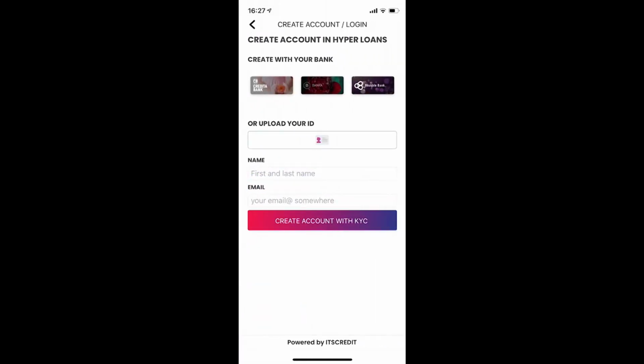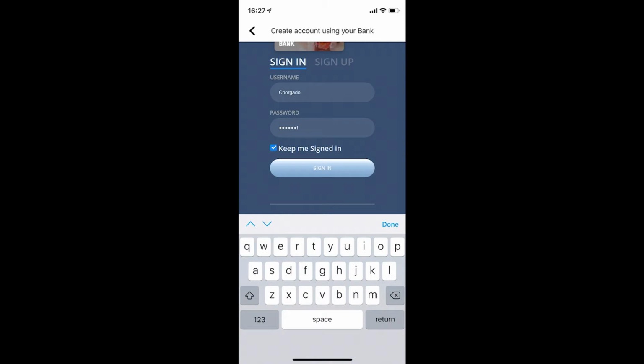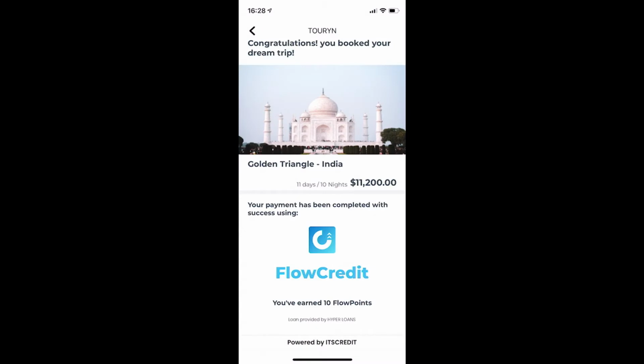And here it is. Now, to apply for this loan, I have to make a new account in Hyperloans. I can do it in two ways, either using my bank credentials thanks to the wonders of PSD2 and open banking, or I can upload my documents and, using KYC that Hyperloans implements, do the same verification. I'm going for my bank. So I put in my credentials, and I'm signing in. Thanks to PSD2, I have to allow my bank to share some of my information with Hyperloans. In order for Hyperloans to get me the best credit score, I'm going to give access to all of this. And here it is. Wow. Hyperloans looked at my data and said, Chris is a nice guy, and he has a loan ready for him. So I've got a new loan to pay for my vacation.